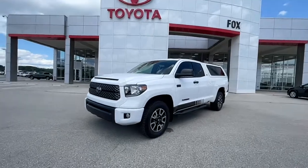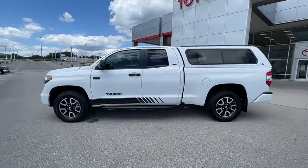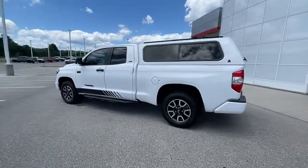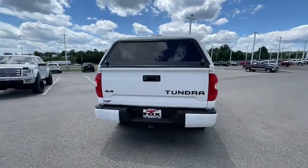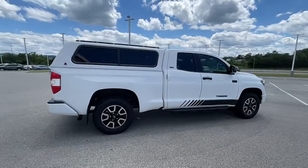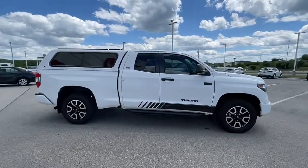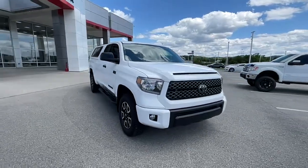Take a moment to check out the 2020 Toyota Tundra. With less than 25,000 miles on the odometer, this vehicle provides excellent value. Prepare to take your driving pleasure to new heights and enjoy the best of modern efficiency and style. You'll love the advanced safety features, quiet cabin, and responsive handling this vehicle has to offer.